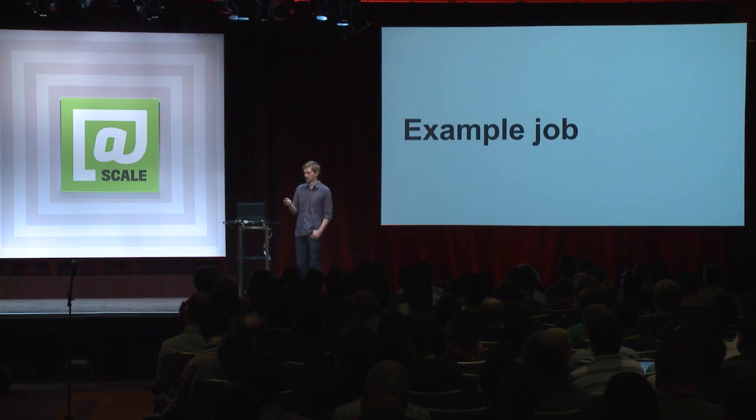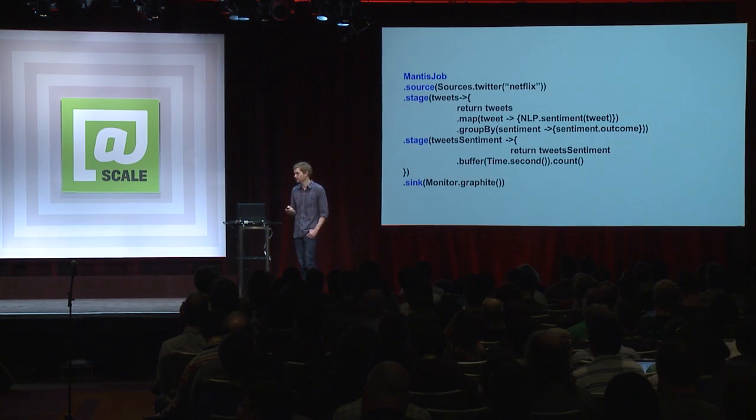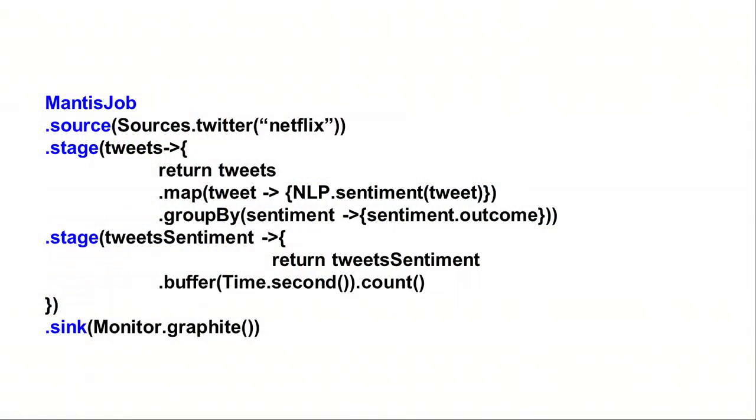And so I wanted to provide an example of what a job looks like. So I know this is code, and it's hard to read, but I'll try to walk through it here. The blue information is just the Mantis API itself. And for this particular example, we're sourcing data from Twitter. So we're getting the firehose, and we're actually filtering it by any tweets that have Netflix in them. And then for each tweet, we run our NLP sentiment analysis to say, are people speaking positively about Netflix?